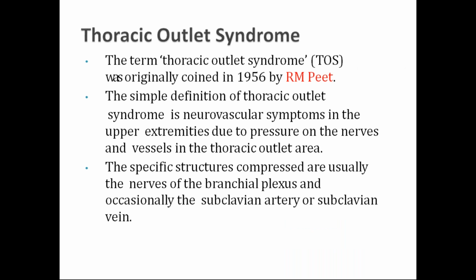So, the term thoracic outlet syndrome was originally coined by Peet in 1956. Coming to the definition, thoracic outlet syndrome is a neurovascular syndrome in the upper extremities due to pressure on the nerves and vessels in the thoracic outlet area. The specific structures compressed are usually the nerves of the brachial plexus and occasionally the subclavian artery and vein.